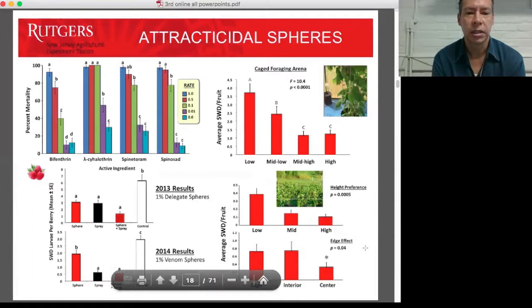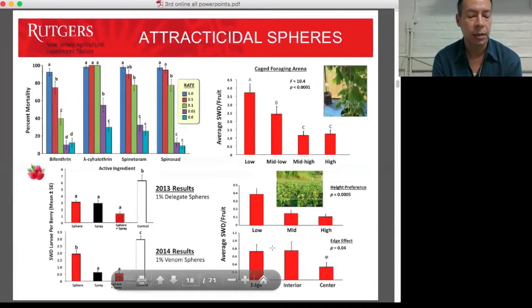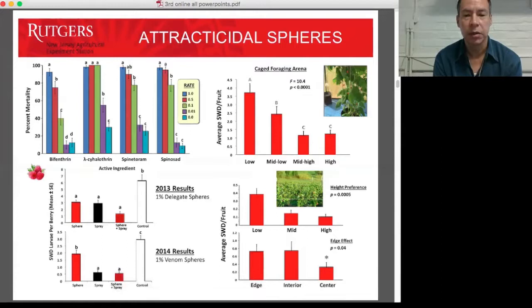After that, we did a small scale field experiment using potted raspberries with ripe fruit. And we tested weekly sprays of insecticides, 1% Delegate spheres in 2013 and 1% Venom spheres in 2014. We compared that with a combination of the sprays with the spheres and a control treatment. And after the treatments, ripe berries were harvested and evaluated for infestation. And we found that in both years, the spheres reduced infestation of spotted wing drosophila in fruits. And in 1 year, it was as effective as the weekly insecticide sprays.